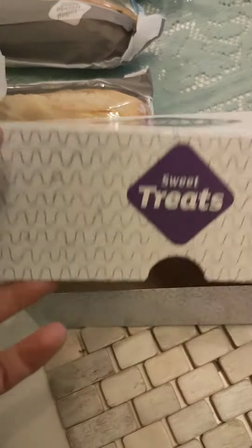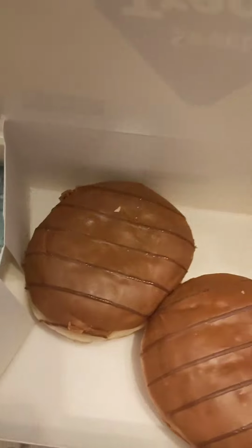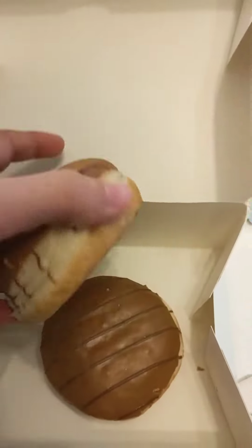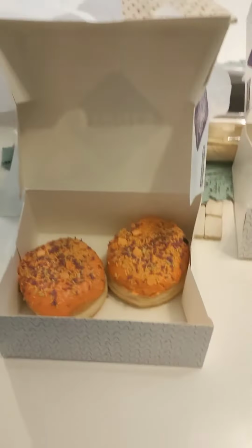Okay, and last thing is, what's it gonna be? Ooh, I think those are the caramel custard donuts. So, excited for that. So yeah, that was what was in my Too Good To Go box.